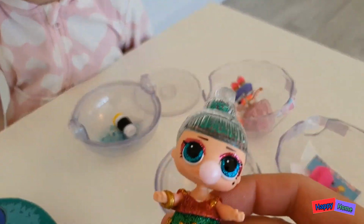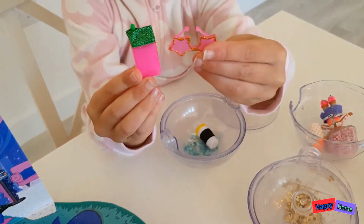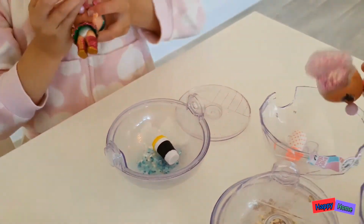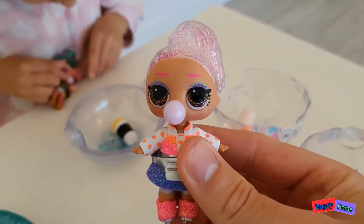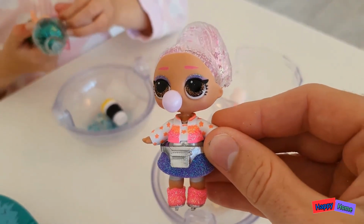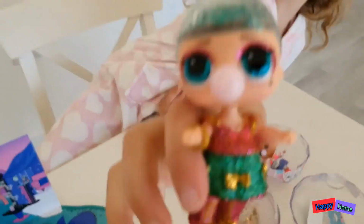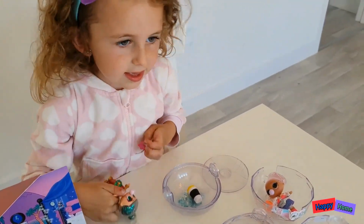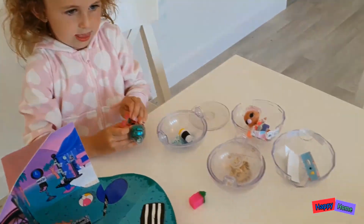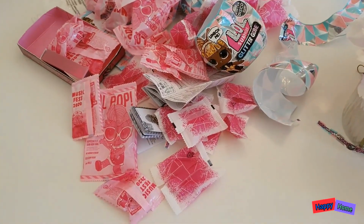Cheese. Here's the green one. And this is her bottle and glasses. I will put her glasses. And then we've got the pink one. With a little bum bag. She got perfect glitter eyes. She got glitter eyes. Cool. Right. And here. It's all the LOL wrapping. Right, gotta tidy up.